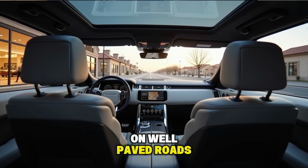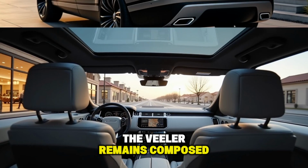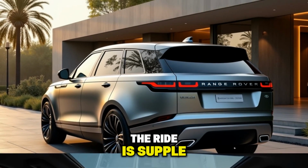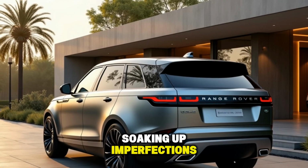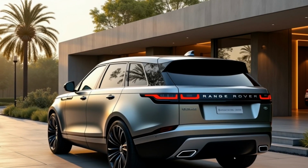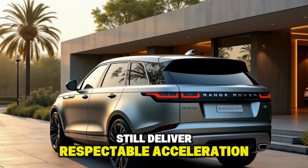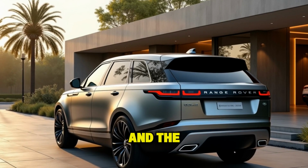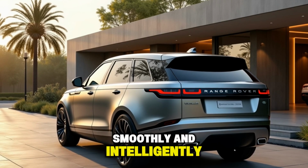On well-paved roads, the Velar remains composed, comfortable, and well-insulated, even at high speeds. The ride is supple, soaking up imperfections, and the suspension calibration is tuned more toward luxury than sport. That said, it can still deliver respectable acceleration, especially with the 3.0L variant, and the transmission shifts smoothly and intelligently.